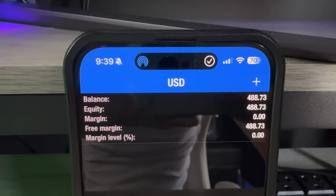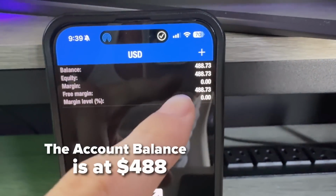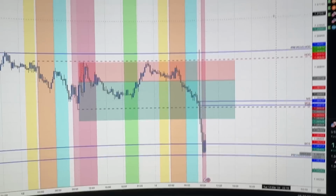So you guys can see it is 9:39 and the account is at $488 with yesterday's trades pretty much. So pretty much we need to come back from 500 bucks, which we definitely are. Now check it out, guys. This was actually the trade I sent yesterday. So you can see that price stopped us out.